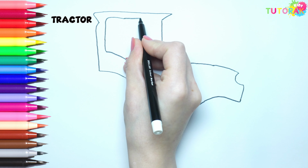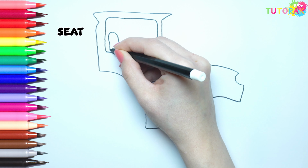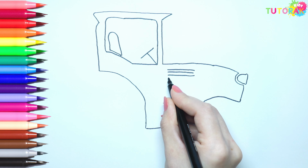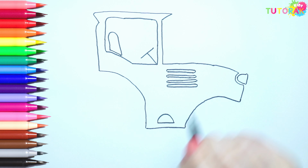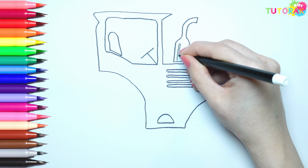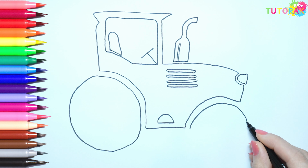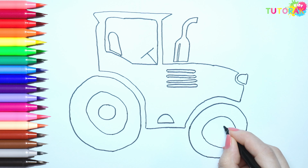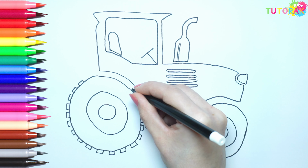Let's sit at the steering wheel and a seat, and a headlight. And that is the exhaust. The ground in the fields on the farm can get very soft sometimes, so the tractor needs special tires so that he can get through. Can you see? One of them is small, the other one is much bigger.